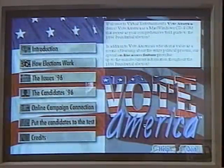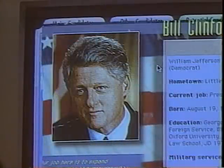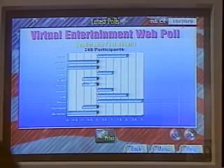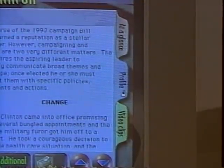And if you're looking for more information to make up your mind on who to vote for in the upcoming presidential primaries, check out Vote America from Virtual Entertainment. The CD offers a nonpartisan one-stop guide to the candidates, issues, and the election process. To keep up with the latest changes in the campaign, you can download real-time updates from Vote America's worldwide webpage. That's going to do it for this week's Random Access. We'll send it back to you, Stuart.